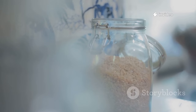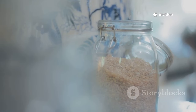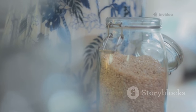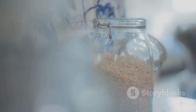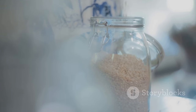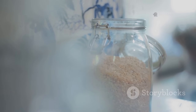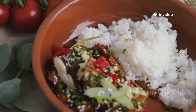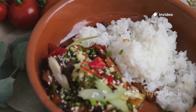Oats and quinoa are also excellent. When sealed in airtight containers or mylar bags with oxygen absorbers, these grains can remain fresh and edible for years, making them a smart investment for long-term food security. Oats and quinoa add variety and important nutrients like fiber and protein to your diet. They provide steady, long-lasting energy, vital when you're working hard or under stress.